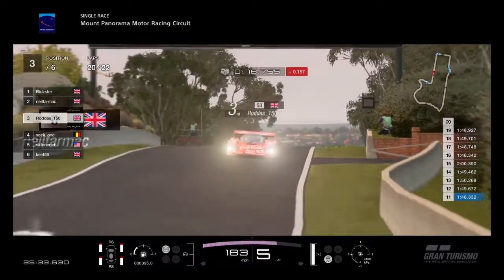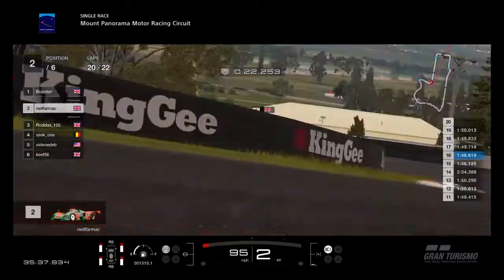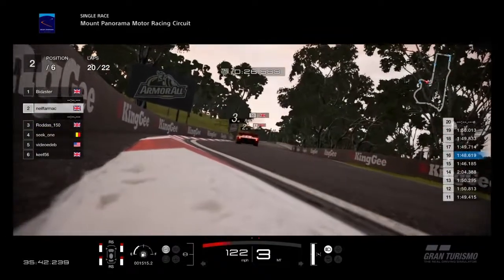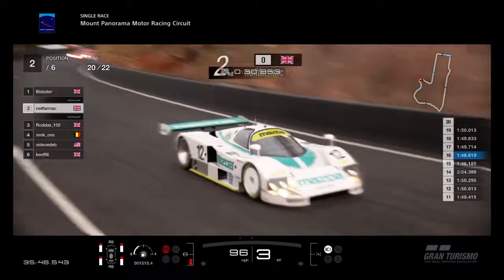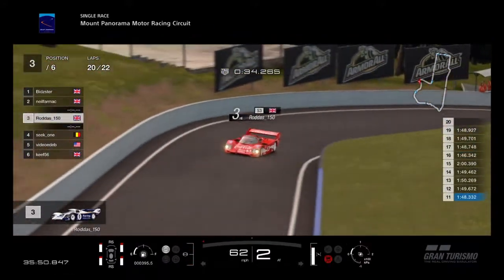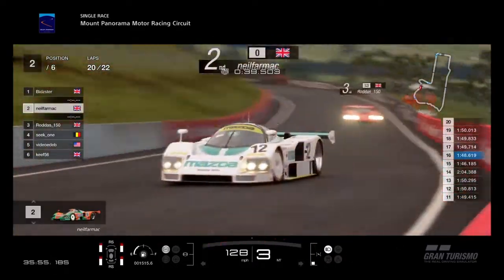Here we go. Here's where the gap starts to come down into the mountain section. Up the mountain we go, here up the climb. And the Mazda screaming for its life up here, down a second gear, into the apex. Use the camber of the corner to your advantage. Rodders goes a bit wider, but again, the camber helping him through the corner. Up the hill we go.